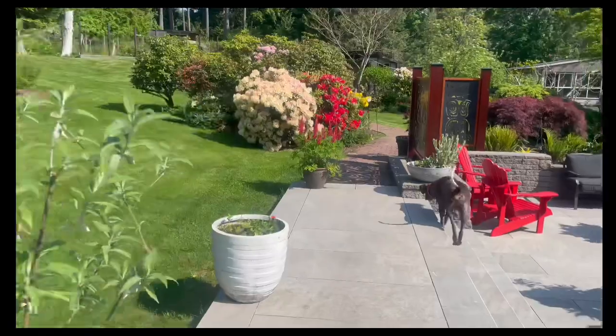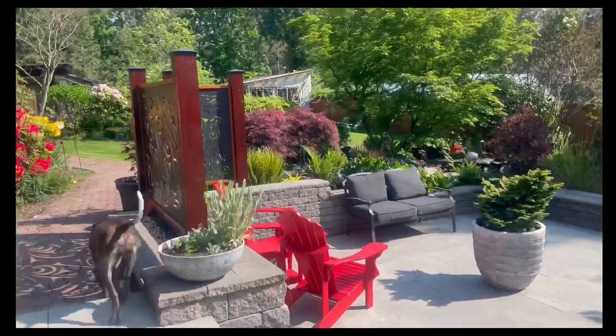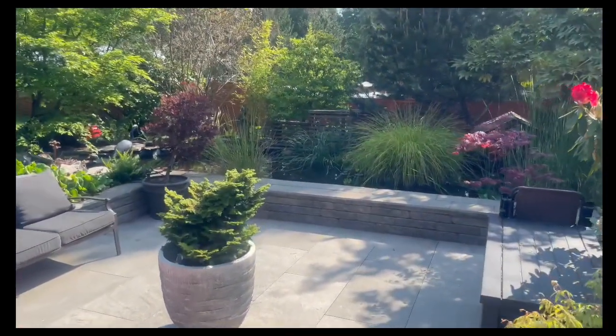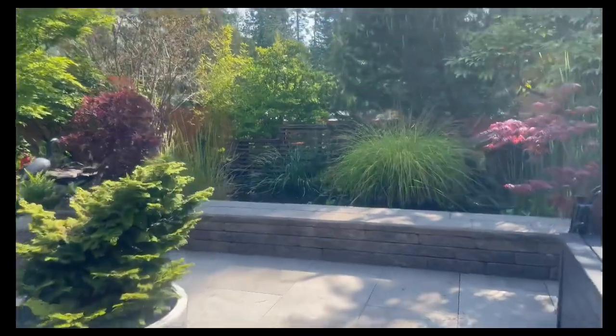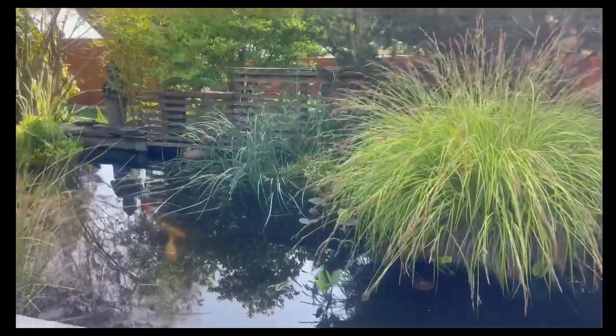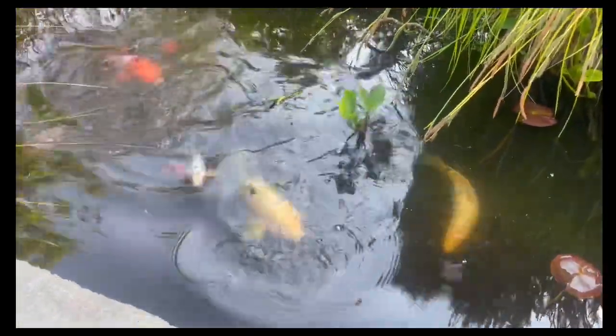All right, we do have more privacy panels here. This is what we did 2 years ago. This is our little sort of sunken patio. We have a big pond here. I should just see if the koi will come. They usually will, they hear me. Oh yes, here they come.